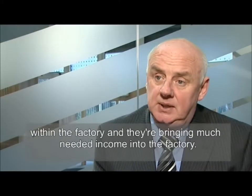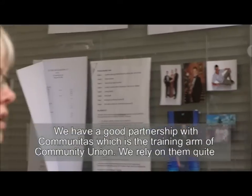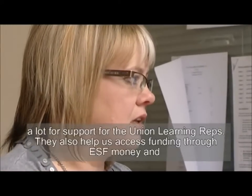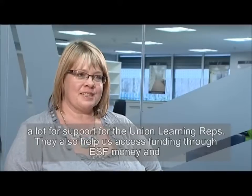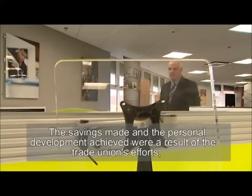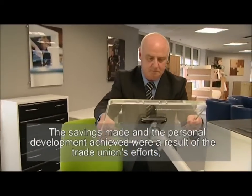We have a good partnership with Communitas, which is the training arm of Community Union. We rely on them quite a lot for support for the Union Learning Rep. They also help us access funding through ESF money and the Learning and Development Fund. The savings made and the personal development achieved were a result of the trade union's efforts.